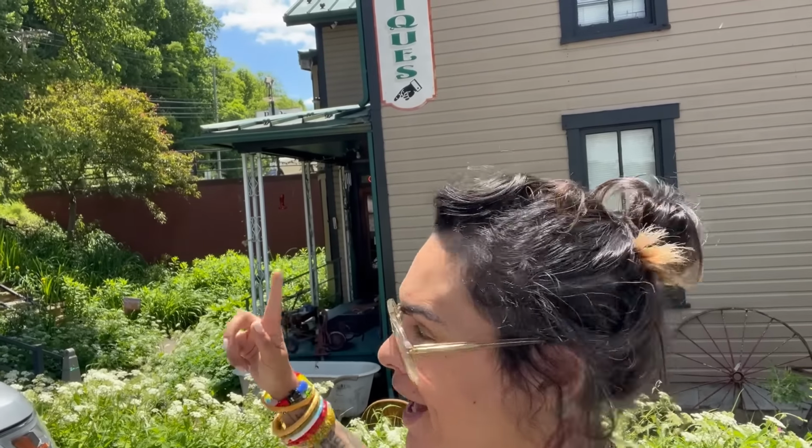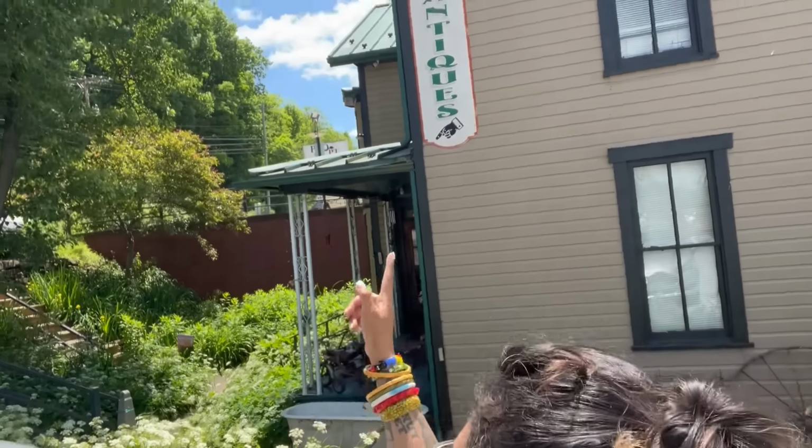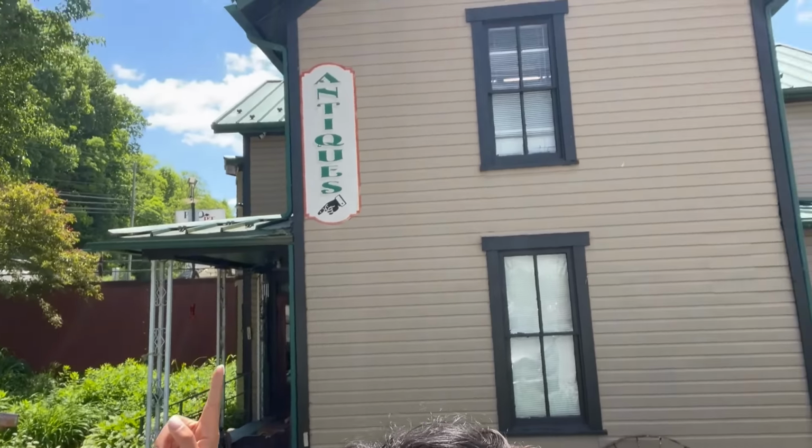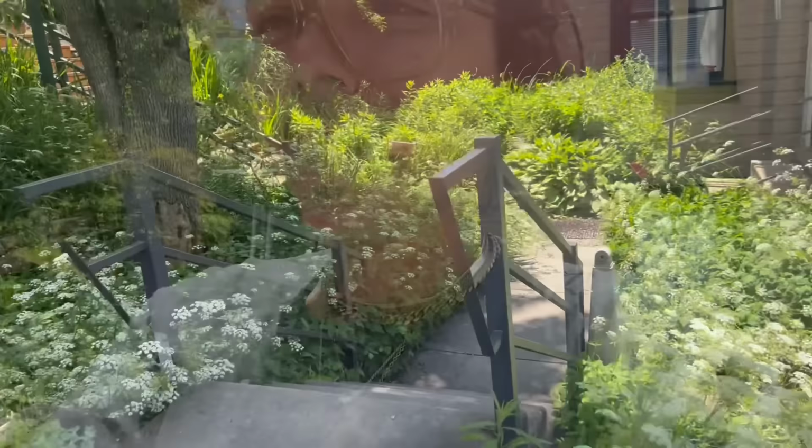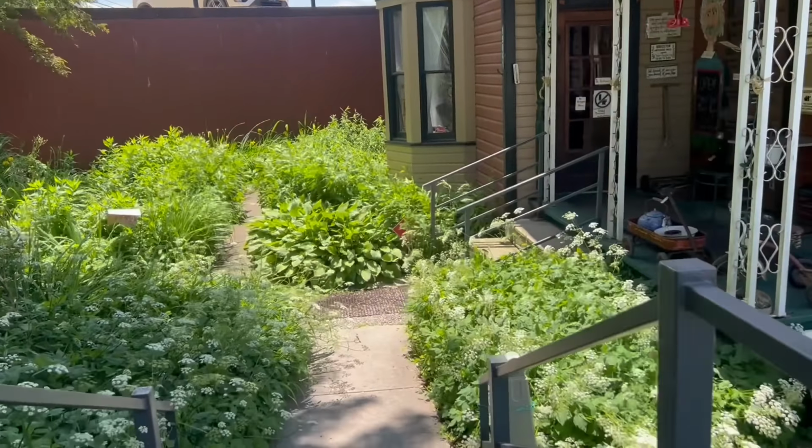Here's another place that I always try to stop, but I have yet to catch them when they're open. I'm at Brewston Mills Antique Mall. The number one review says this place is bigger than it looks, and it looks absolutely beautiful. Let's go in and see what they got. Such a cute little garden.